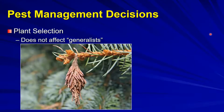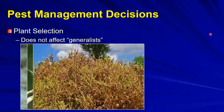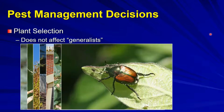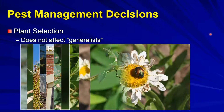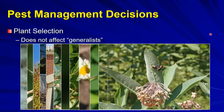But plant selection does not affect generalists. Bagworms, 130 different species. There's the caterpillar that lives in that bag. And we tend to think of them as being on conifers only. However, they will attack a lot of deciduous plants, hornbeam, roses. Japanese beetles, that's another generalist. We tend to think of them on grape only. But of course, they love plants in the Asteraceae family. And this is impatiens, even milkweed.